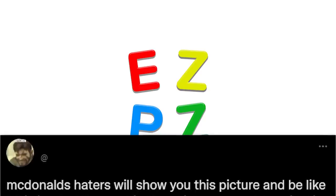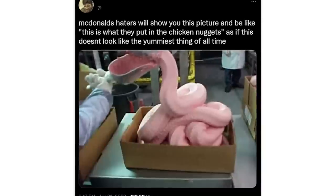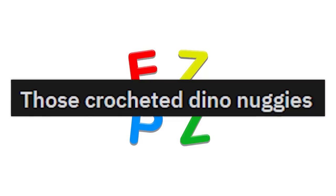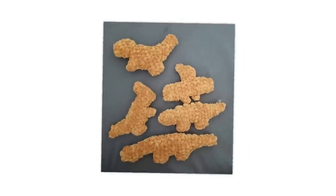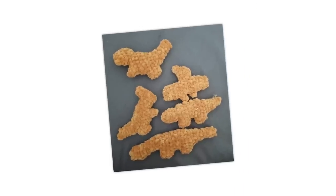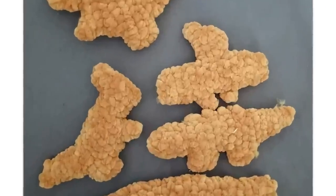McDonald's haters will show you this picture and be like, this is what they put in the chicken nuggets. As if this doesn't look like the yummiest thing of all time. These crocheted dino nuggets. Oh, those are so cute. I want them. You know, these would make great doggy chew toys if you made them out of that tough anti-rip fabric. My dog would get into these.